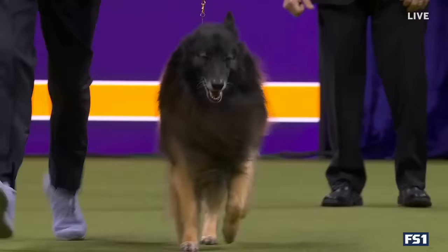Now, this is notable. This dog has done incredibly well and broken all kinds of records for its breed.